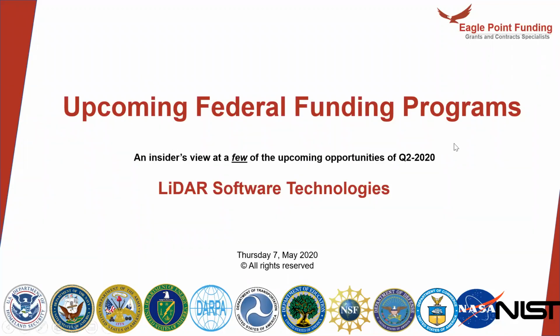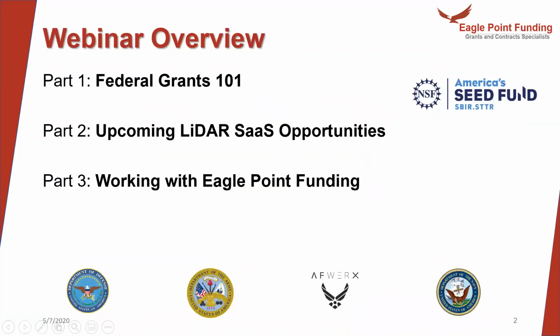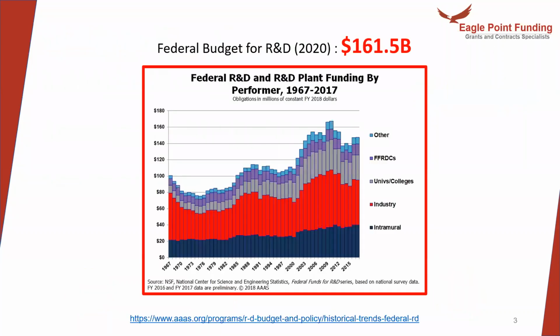So again, this is upcoming federal funding opportunities for LiDAR specific technologies. First I'm going to give you a brief breakdown on federal R&D grants. Then I'm going to touch on the LiDAR specific opportunities, and then we can get into what it is we do over at Eagle Point.